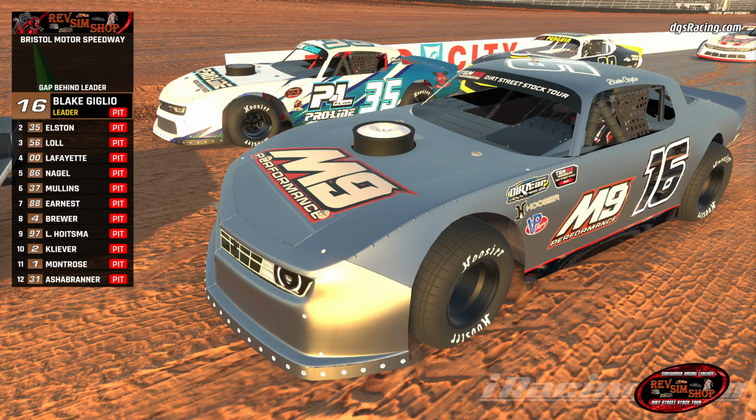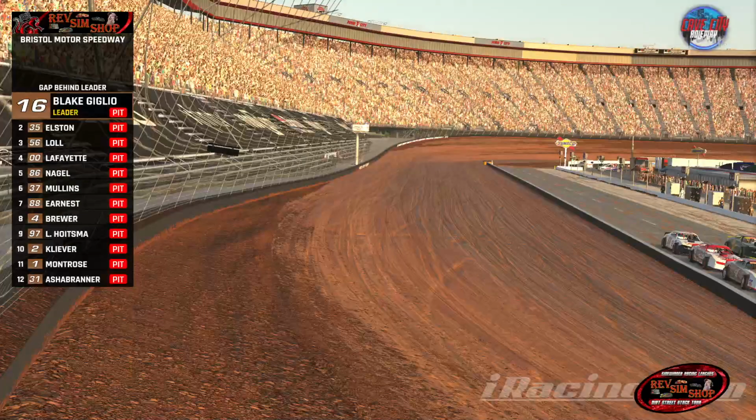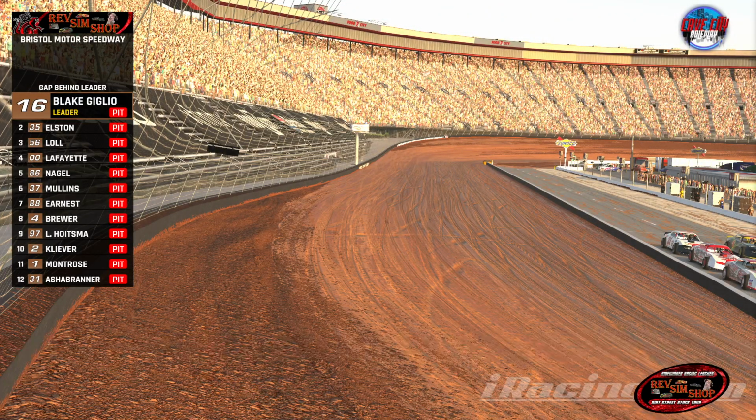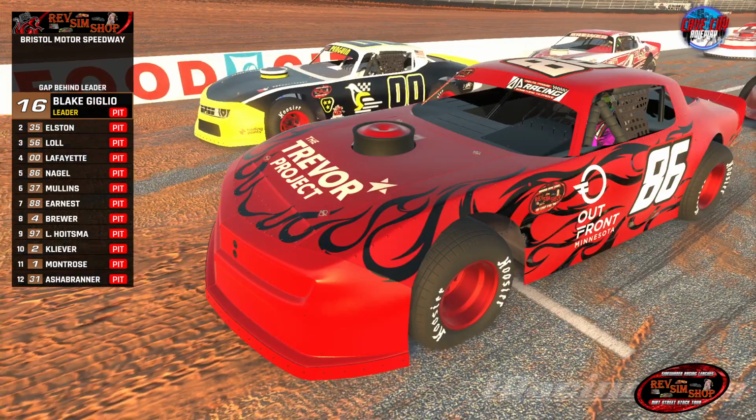Blake Giglio randomly draws the pole. Blake had multiple double feature wins for us, so we'll see if he can repeat that feat here tonight. Scott Elson's going to be starting second in feature number one. I think Hayden Lowell, not out on track, was to start third. Hayden taking his time getting out on track. Lafayette would start in the fourth spot. Damon Nagel rolls off fifth.